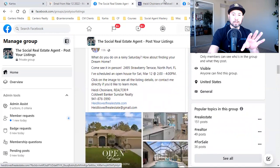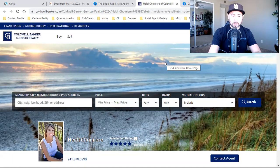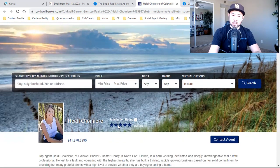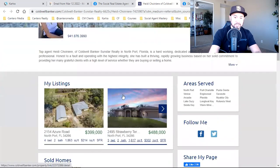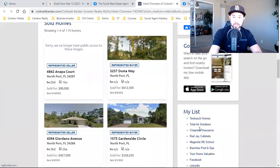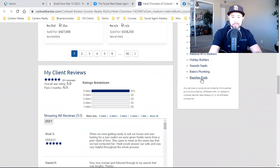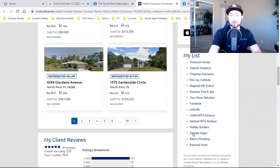But when I click, I'm now coming over to her full-blown website, coldwallbanker.com. And now I'm over here again, shout out to Heidi, but it's like, damn, dude, this is not marketing, right? So as I come over here, now I see all these other properties. Now I see Go Mobile. Now I see My List. Now I see LinkedIn. Now I see Beaches Pool. It's like all this crap.